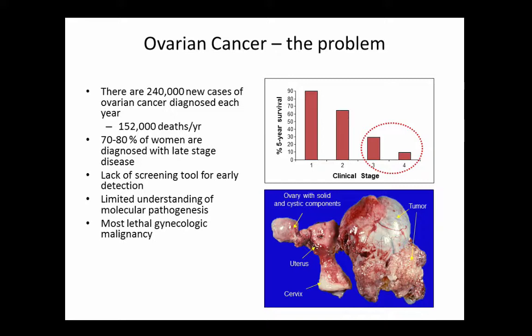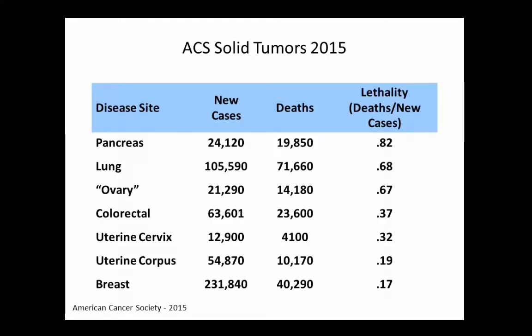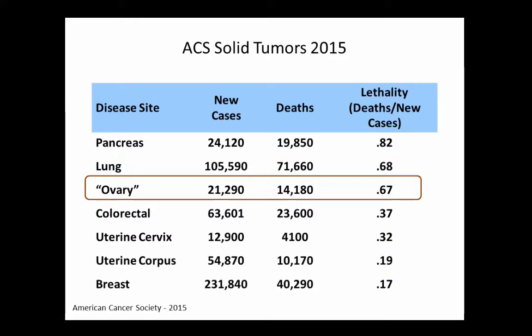This makes ovarian cancer the most lethal gynecologic malignancy, and unfortunately we still don't have tools for the early detection of this cancer. Now, another stat I'd like to point out here is what I call the lethality index. So if you look at the number of deaths per cases, you find that ovarian cancer falls right behind pancreas and lung in terms of the lethality index at 0.67.